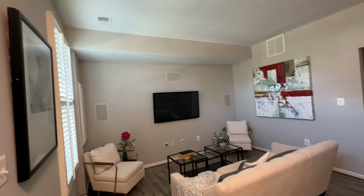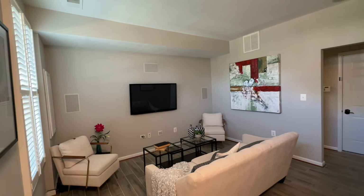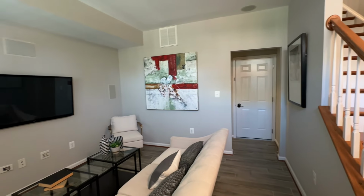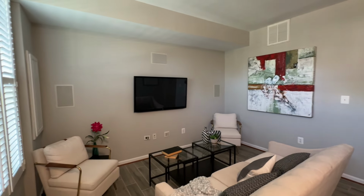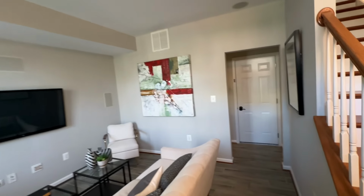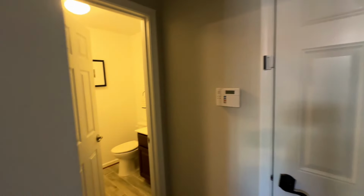Okay, so when we walk in, we're on the first level. So this is kind of like the mini living room. You can make this space whatever you want. You can make this a living room, an office. You can make this a workout area. A really versatile space. You got these shutters over here. We also got some speakers in the ceiling for entertainment. Got a powder room on this level.